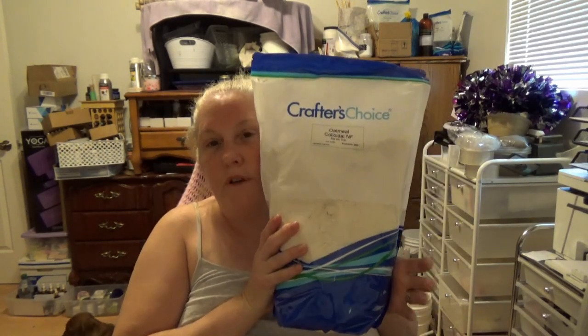But I got a big bag of colloidal oatmeal because I've had a lot of requests. I have several customers that have issues with their skin, so we are going to be doing an unscented bath bomb, an unscented soap, and we're going to add the oatmeal to it. So I'm going to do an oatmeal soap, and then an oatmeal honey soap, and then a goat's milk honey oatmeal, and then a goat's milk oatmeal soap. So there's a couple different variations we're going to make with that oatmeal. So my customers will have that.